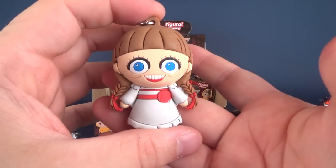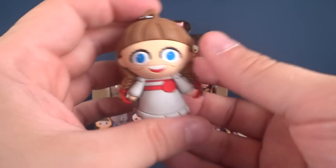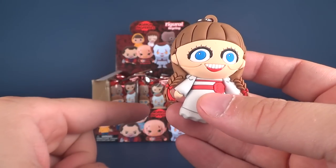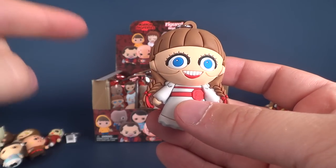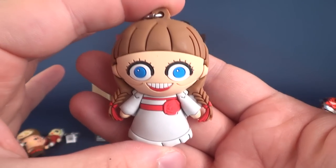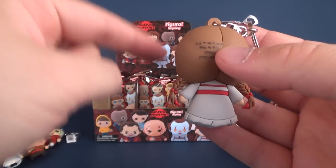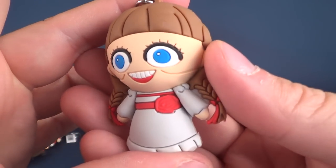And we got ourselves an Annabelle. I have to come clean. I only just recently saw the sequel of Annabelle, or I guess it would have been the second Annabelle, which was the prequel to the first Annabelle. I'm not going to give away any spoilers, but I just recently watched the second Annabelle, which I did quite enjoy. I like how it paired itself up with the first one at the end of the second one. That's confusing. Anyways, a nice looking Annabelle, looks extremely scary.